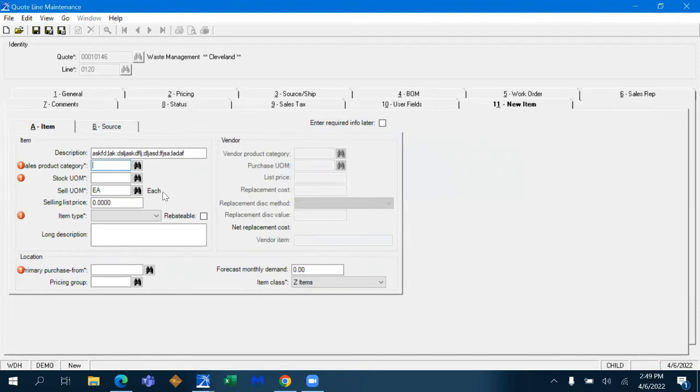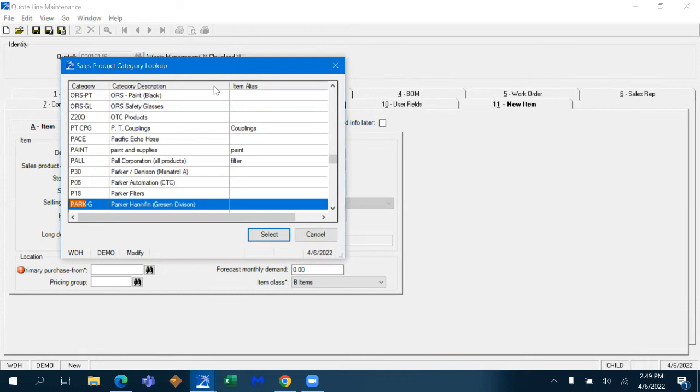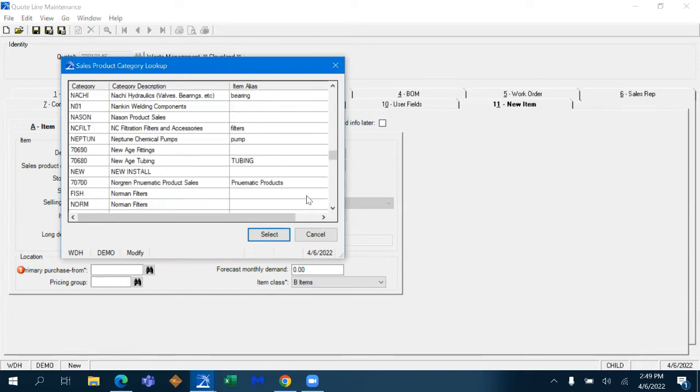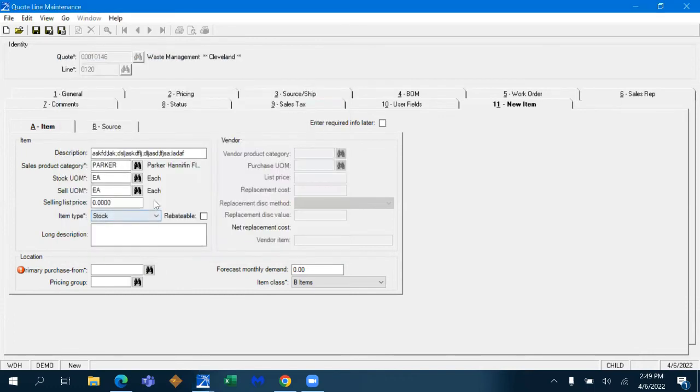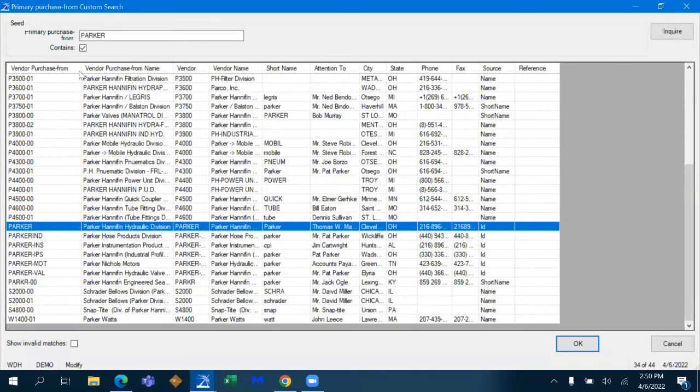Your sales product code. This is your product code. I'm just going to type in Parker to see if it finds it. And again, there's a drop-down box for the beginners. You can just start typing in the heading like any Windows product, and it'll take you right to that manufacturer. And then I looked up the price, and this was $2,079. I'm going to get this from Parker. And if I type in the word Parker, if you're a Parker distributor, you know how many divisions they have, which is right here.